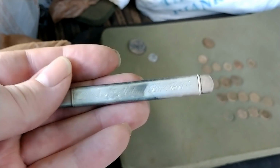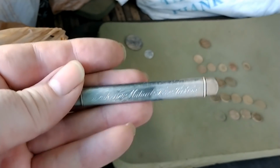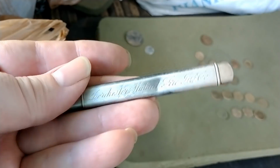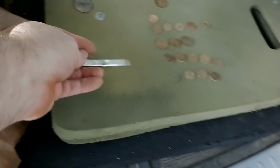I think we got him hooked. I think he's going to want a detector now and start doing this. There's probably a lot more things like this to find in his yard. That is really, really special. God, what a great find. Good for you, man.